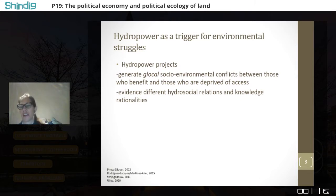My research is mainly focusing on hydropower development in these areas, which generate local socio-environmental conflicts between those who benefit and those who are deprived of the access to water, specifically as a resource. And they also evidence the different hydrosocial relations and knowledge rationalities in these territories. One example for these knowledge rationality clashes is how water is understood as a commodity by some players, and on the other hand, the indigenous people use it as a basic means for the living, and they describe the water flows as the veins of life, and they are intervened irreversibly through the dams or run-of-a-river projects.